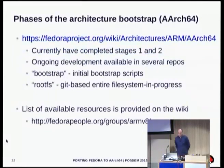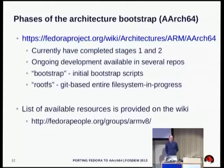We've currently completed stage 1 and 2 for the 64-bit architecture, largely because software models are not incredibly fast, and there are still a few patches and bugs that have to get worked out. You can go to our wiki, and you can actually download the bootstrap scripts that we use. They're in a Git repo. And you can download the root file system that we're working on, which I came up with this idea in version 7. Why don't we treat the entire file system for our bootstrap as a Git repo? Because Git is a file system. So we have an 8 gigabyte Git repository that you can clone.